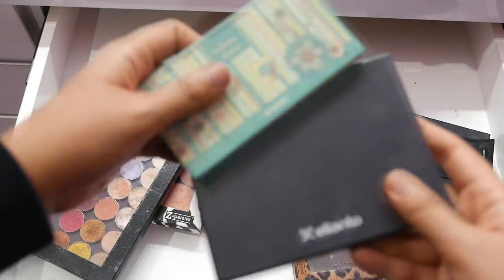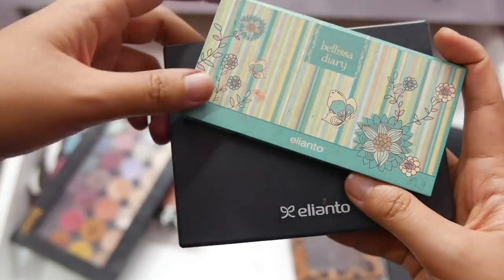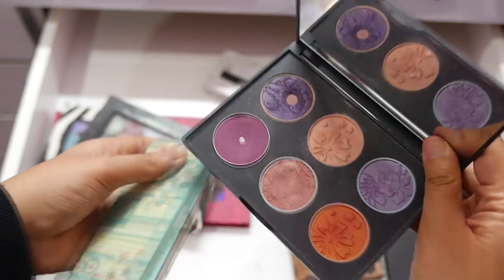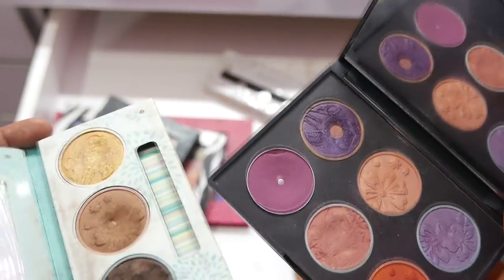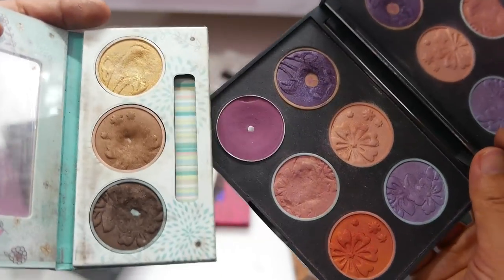So I have these two custom eyeshadow palette from Elianto. So Elianto ni is one of the first makeup product that I tried when I got myself into makeup because Elianto is very affordable for beginners. So they have tons of single eyeshadows. Tapi sekarang ni macam tak ada dah. Okay, adalah lagi single eyeshadow, tapi they are not as awesome as they used to be.